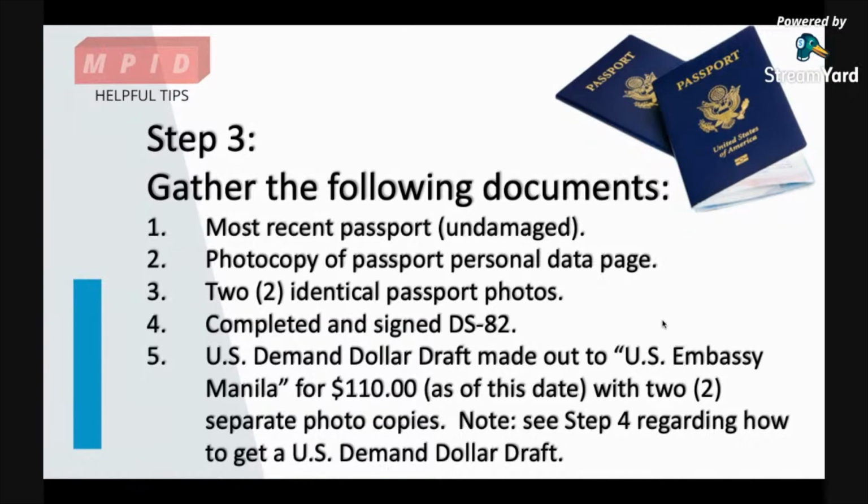This is important because we didn't know, and I will tell you a quick story before we go on to step 4, how you get your dollar draft. If you read the instructions from the U.S. Embassy site, it basically tells you that you have to have your passport, the copy of your personal data page, 2 passport photos, and a demand draft. So we thought, because both Ness and I needed our passports renewed, we would just go down and get the demand draft.